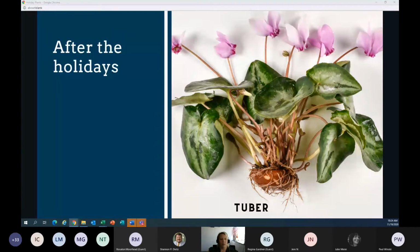Okay, before we talk about really after the holidays, I just wanted to show you what this looks like under the soil. So these are actually tubers that are a little bit flattened, and so they're not planted real deeply.